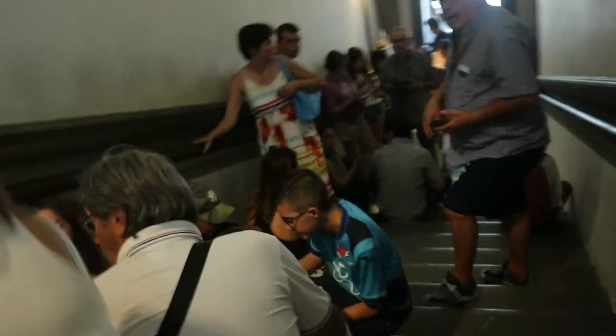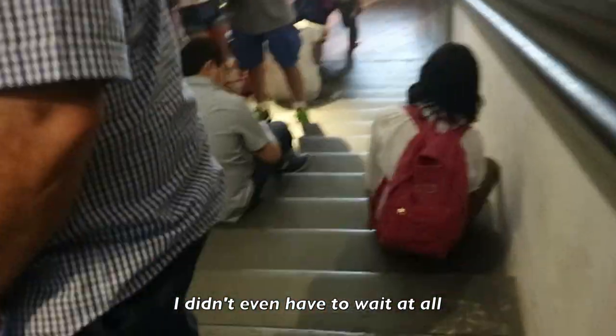Turns out there are two levels, and it's stupidly steep and long and winding. But now we're really on top of the tower. Well, technically no, you can actually get up again there, but you know, good enough. All these people are waiting to get on top of the tower because apparently they only allow like 30 people up there. I didn't even have to wait that long.